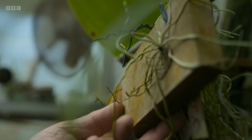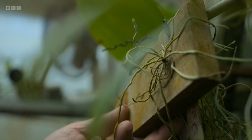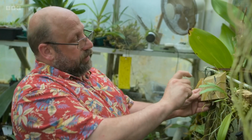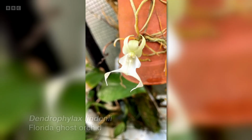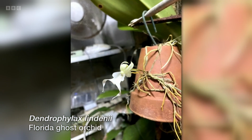And they have no leaves at all. So all the photosynthesis happens within the root, which is the green pigmentation, and they give you a lovely little white flower, about so big, with little tails. And if you're in the forest, in the swamps, it does look like a little ghost hanging from a tree.